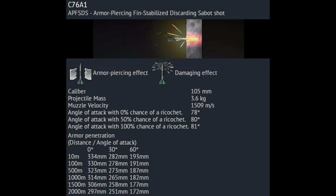Starting off with C76A1. Currently, this is the top round of the XM8. This is also the top round of the VFM5 and the mid-upgrade round of the Stryker. C76A1 is definitely just a 9.0 round. For the XM8 being 9.3, this just honestly kind of sucks in a full up tier in a 10.3. This round is not sufficient at all.